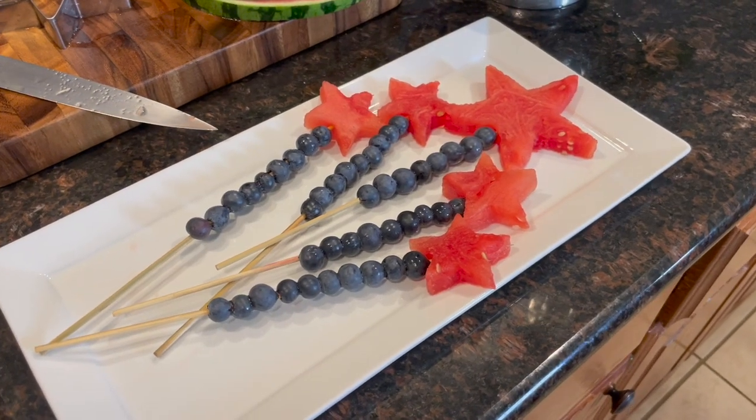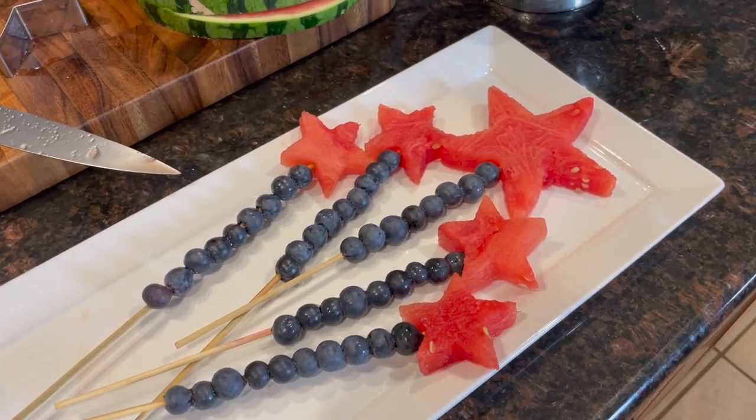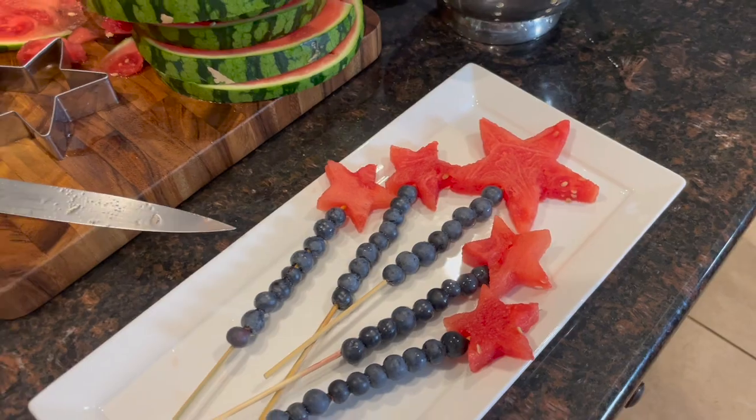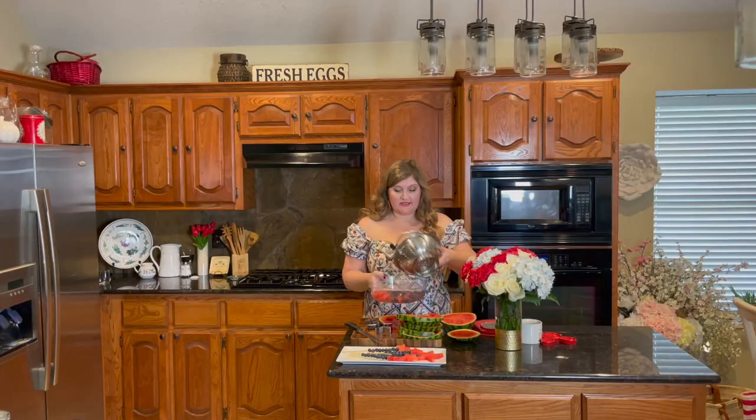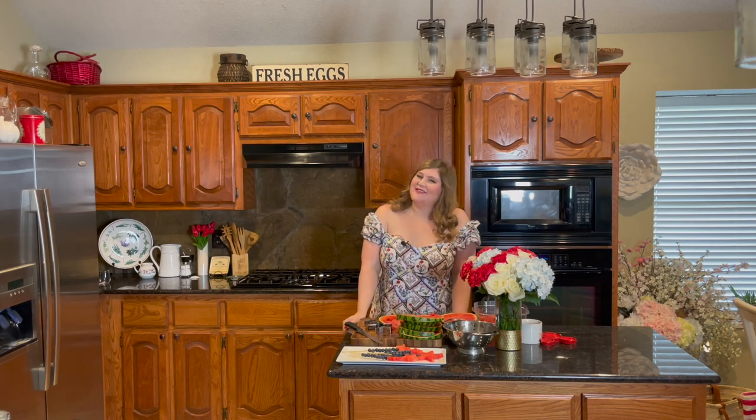I kind of arranged them in a firework display, but of course you could stack them up if you have tons and tons of people coming. I also cut up some extra watermelon stars for our punch. And actually, I'm just gonna toss all of our extra blueberries right in there because that's all gonna go into our punch, which I'm gonna make poolside. I'm gonna save all my watermelon scraps for my horse because she loves watermelon. So I'm just gonna get cleaned up, go throw on a swimsuit, and I will see you guys at the pool.